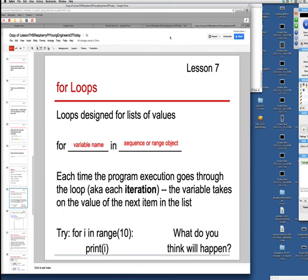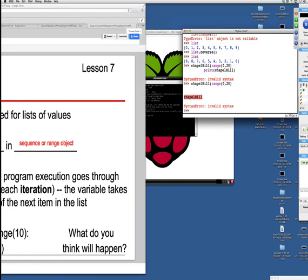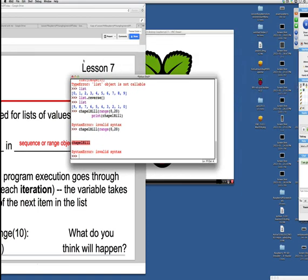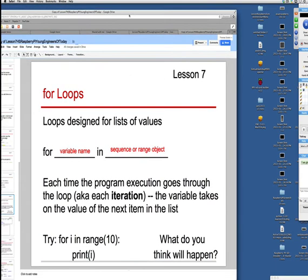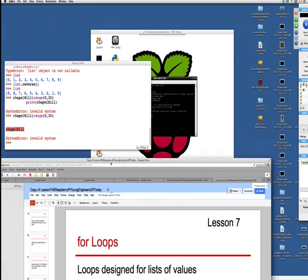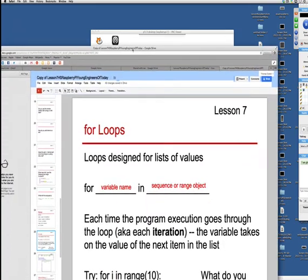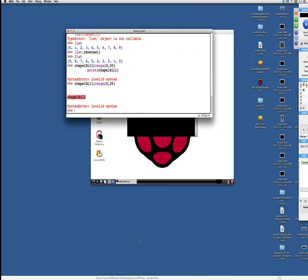So let's play with some more range things, because we've all seen how well that's going for me. All right, let's go ahead and try it. All right, let me just get this so I can see it while I'm doing it.